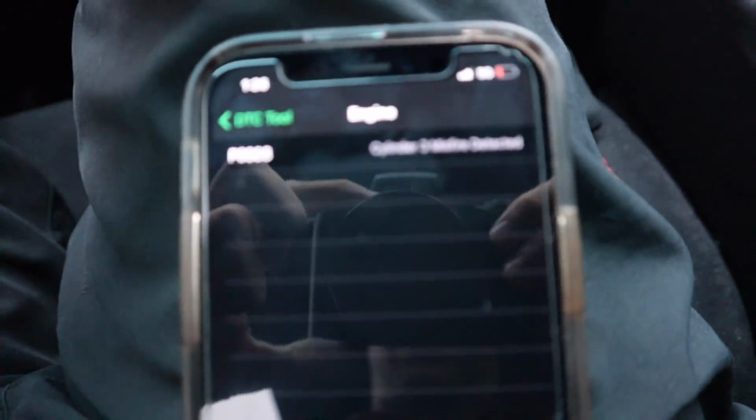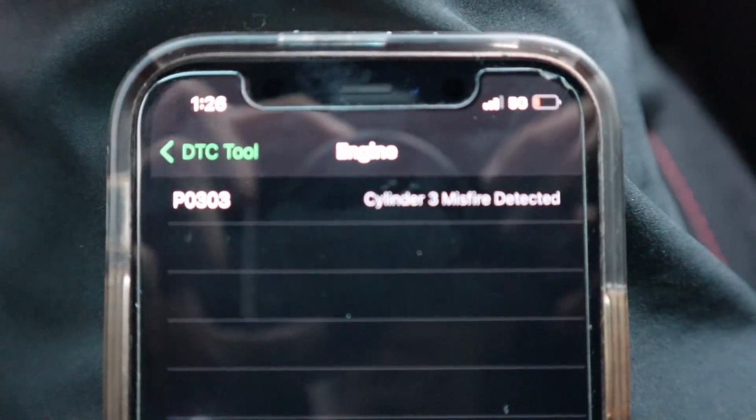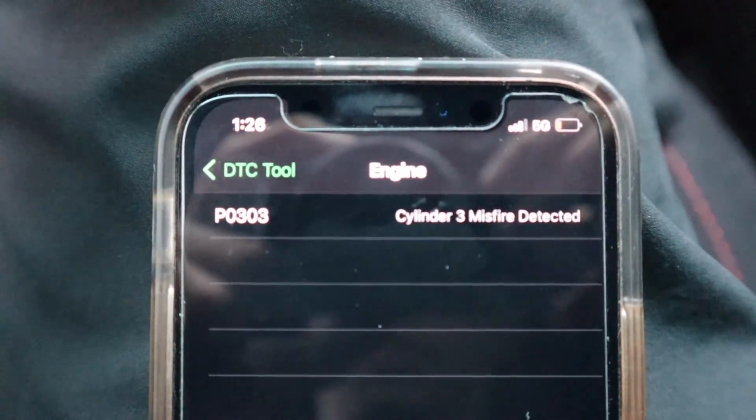So yeah, right here under the DTCs, P0303 cylinder 3 misfire detected. I'm gonna do some testing right now. I'm gonna swap out coil packs first.